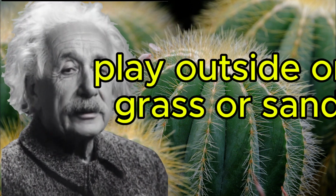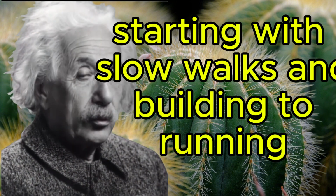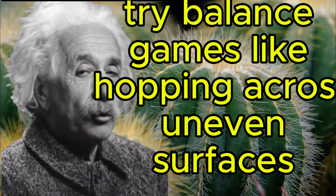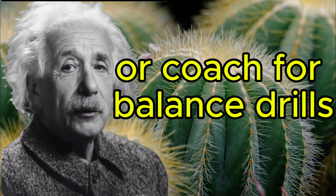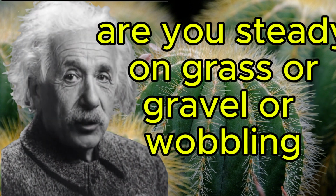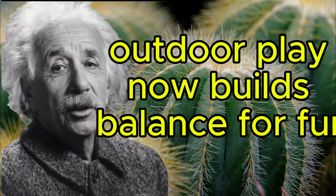To get better, play outside on grass or sand, starting with slow walks and building to running. Try balance games like hopping across uneven surfaces or climbing low rocks. If uneven ground always trips you up, don't ignore it. Tell your parents to see a doctor or coach for balance drills. Ask yourself, are you steady on grass or gravel, or wobbling? Outdoor play now builds balance for fun.